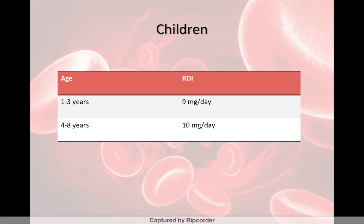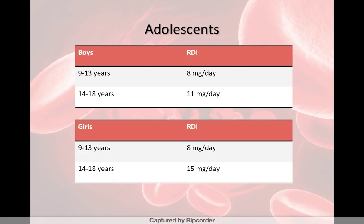The RDI for children aged 1 to 3 years is 9 milligrams a day and increases to 10 milligrams a day for children aged 4 to 8 years. The RDI for 9 to 13-year-old boys is 8 milligrams a day. It then increases to 11 milligrams a day for ages 14 to 18. For adolescent females, the RDI increases from 8 milligrams a day for ages 9 to 13 to 15 milligrams a day for ages 14 to 18. This large increase is due to the fact that menstruation usually starts around age 14. It is also recommended that adolescents that follow a vegetarian diet consume higher amounts of iron.